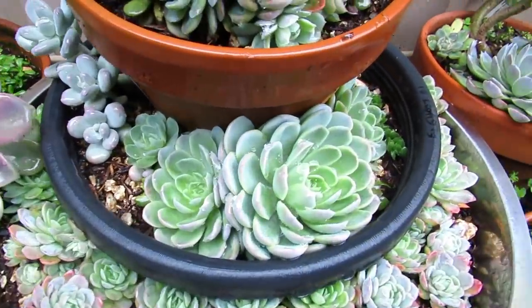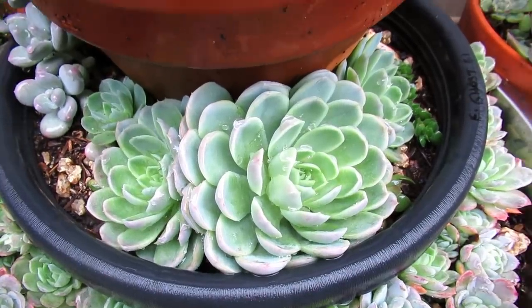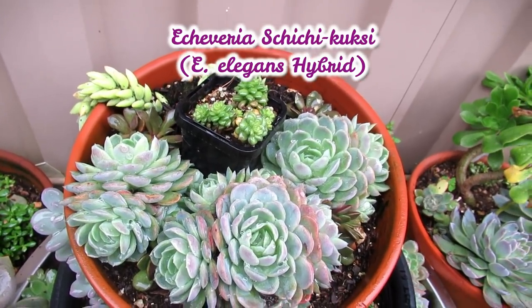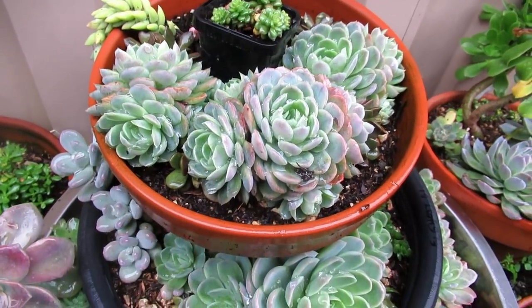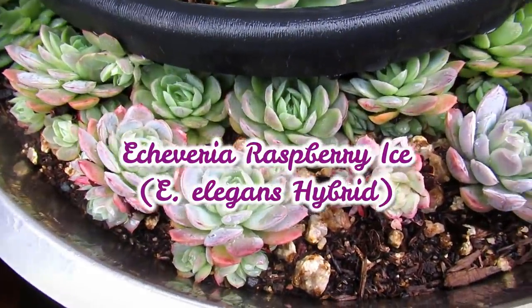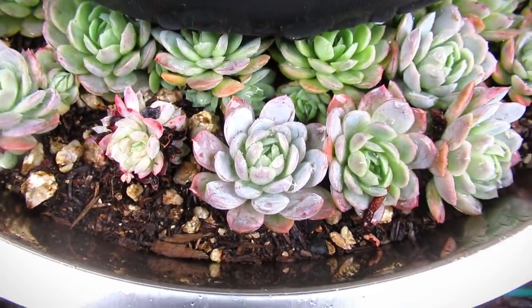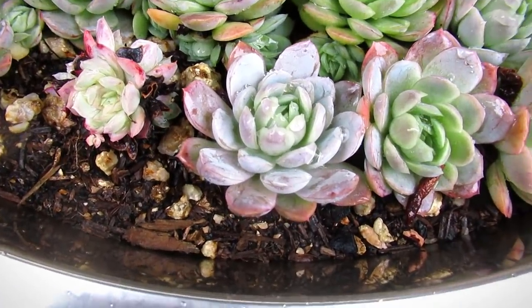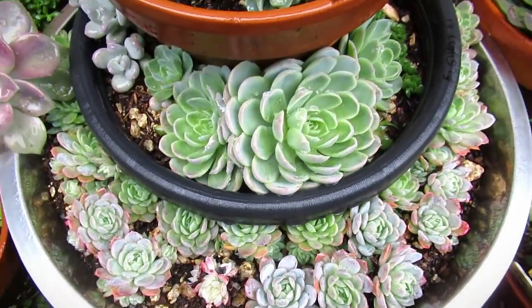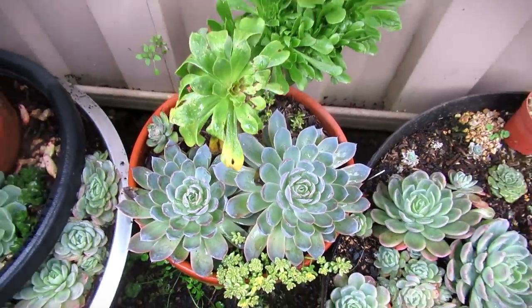And this one are my Mexican snowball. Look how gorgeous the Mexican snowball in the center there. And then up the top is another Echeveria elegans. I forgot what it's called now, but down in the bottom here, that is raspberry ice. Oh, look at that, it's gorgeous. So Echeveria elegans raspberry ice. And I can see it's got more farina compared to the elegans, and it's smaller. That one there, I think that one is Acacia Ponds. Those, so this is mostly elegans.